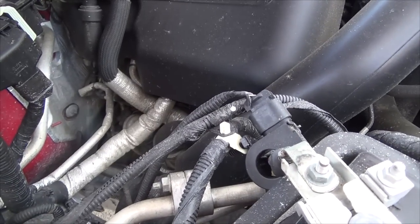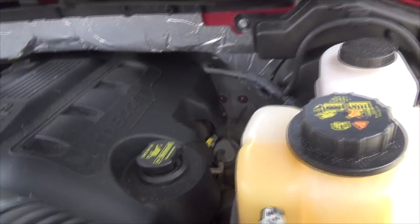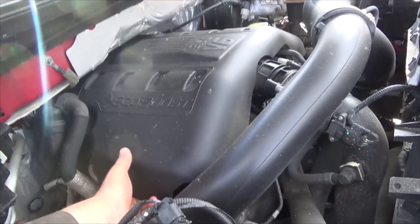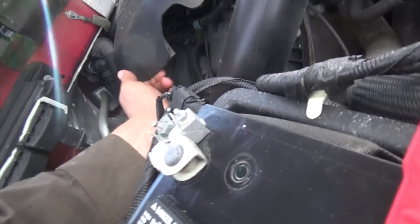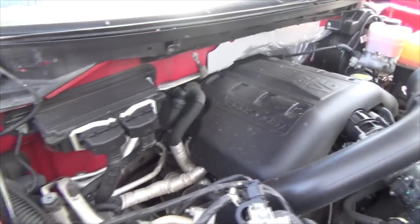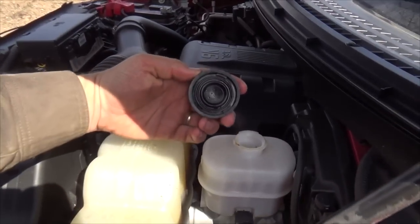So now, transmission filter, or transmission dipstick, I got really no idea where that is. It's gotta be somewhere. It's actually probably under this big plastic cover, which I don't really want to pop off of here. I don't know, it's probably under there somewhere. Usually they run down and around and back and in, right? But I guess that should do it for today. And power brakes are good, I'm guessing. Everything else should be good.